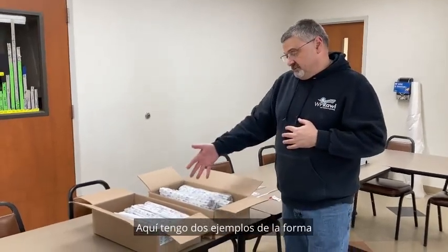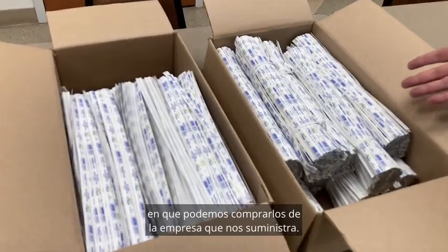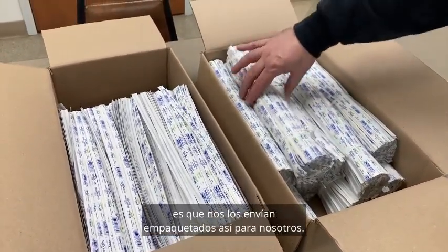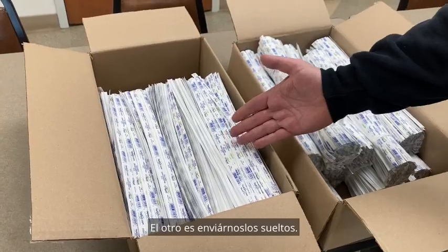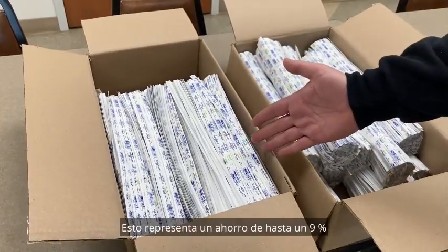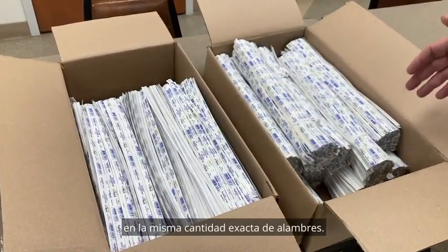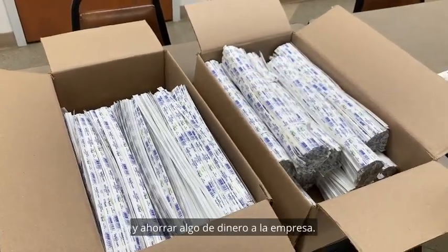So here I have 2 examples of the way that we can purchase them from the company that supplies us. One, this is what we're currently doing, is they send them to us bundled like this for us. The other is to send them to us loose. This is as much as a 9% savings in this exact same amount of twist ties. So we're going to start getting them this way and save the company some money.